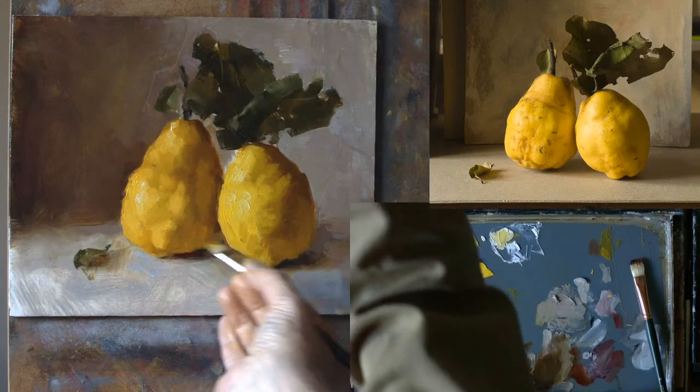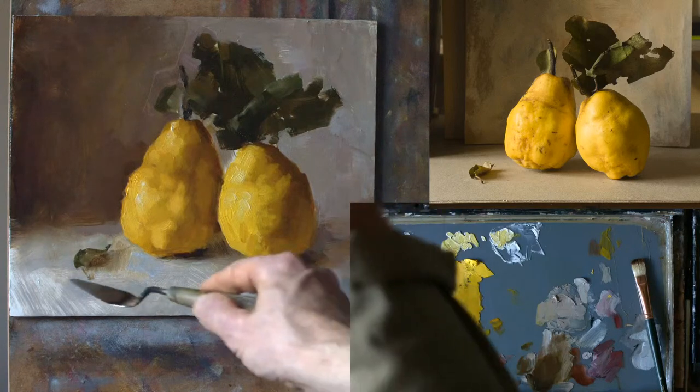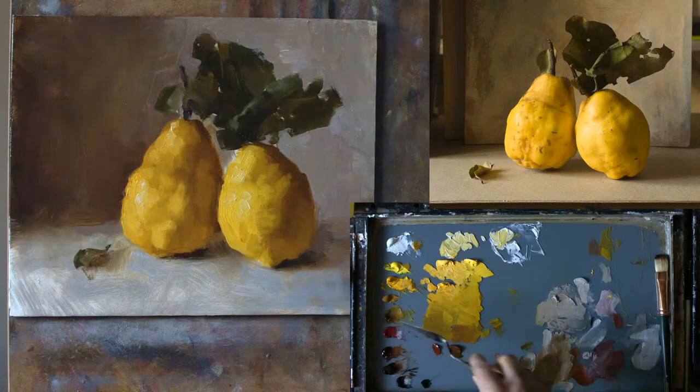So as long as I've got good light, I'll probably keep painting today. I think I want more chroma back here still. Perhaps. Let's try something else. I'm popping over to the quince and then over to the background. I like this area around here. Not completely convinced with the background yet.